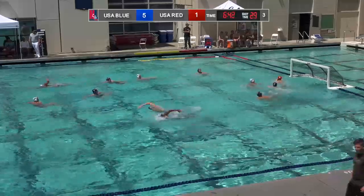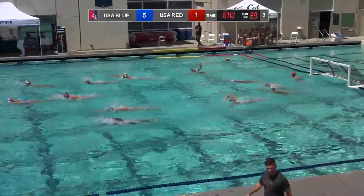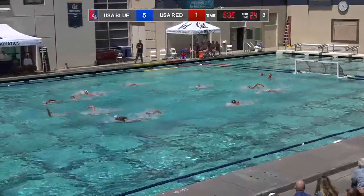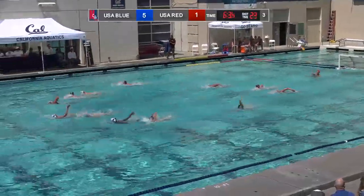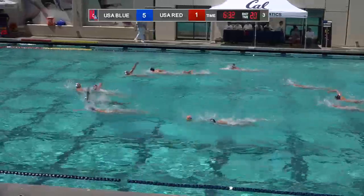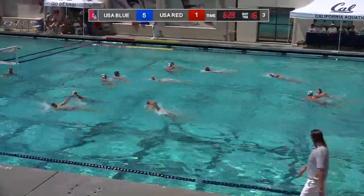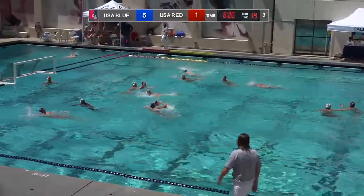Rebound in front, block. A couple of blocks there. Krutenog turning those two attempts aside. He's been a big piece here. This could be much worse than 5-1 for USA Red. Yeah, I think he's had a really nice first half. He's quick, active in the cage, and he's made it hard on them, made them earn their goals.